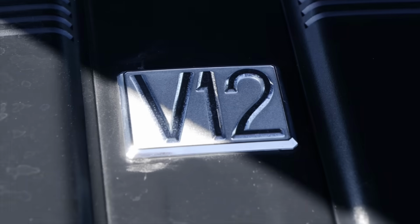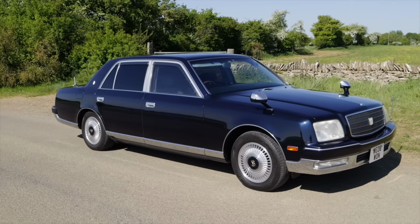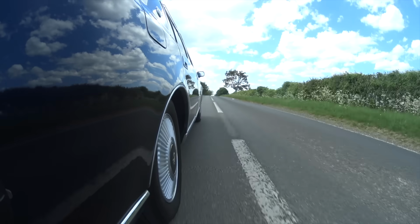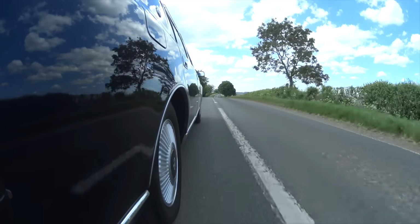Yes, you're not hallucinating. It really does have a V12 engine and yet looks like a taxi. It's at least as refined as a Rolls-Royce Ghost, and yet you can buy one for the price of a used BMW 5 Series. Does that mean you should though?